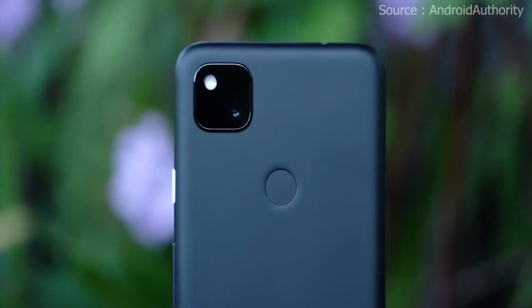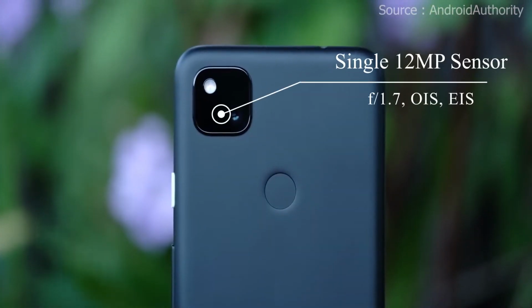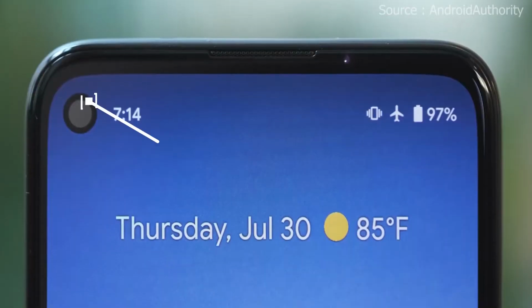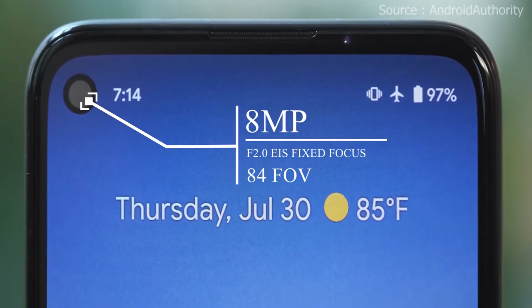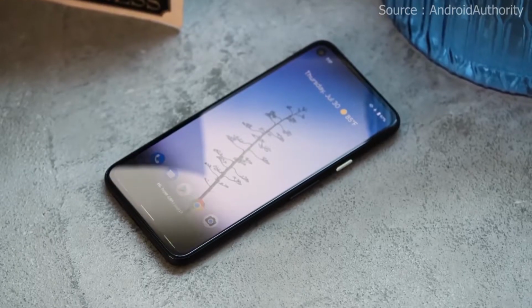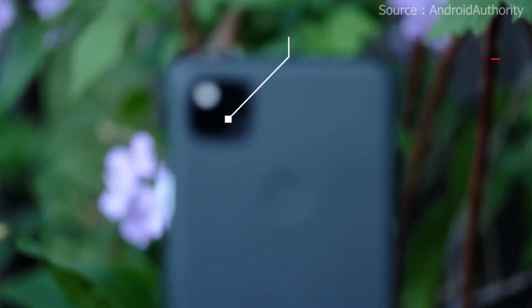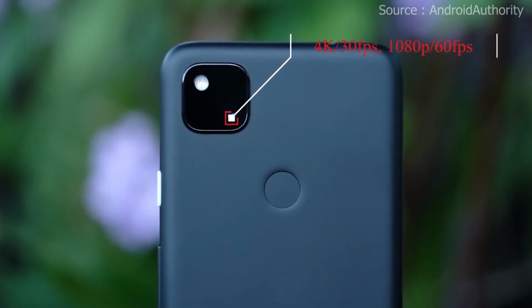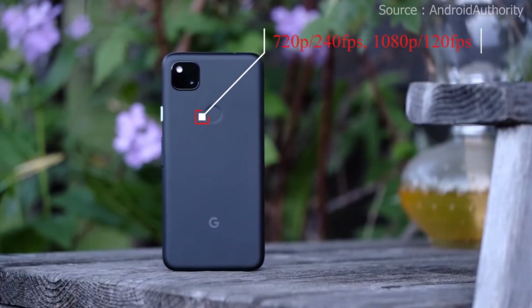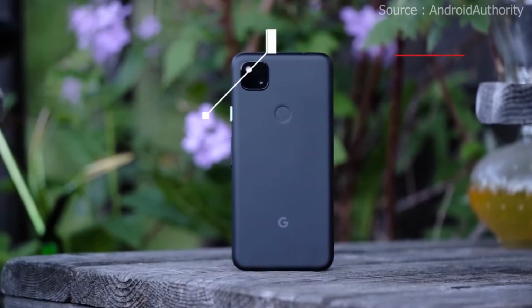The rear camera consists of a single 12 megapixel dual pixel lens with an f/1.7 aperture. It has OIS, EIS, and a 77-degree field of view. For the front camera, we still have only one camera, which is 8 megapixel, f/2.0, only EIS, fixed focus, and an 84-degree field of view. The Pixel 4a is capable of shooting videos like 4K at 30 fps, 1080p at 60 fps, and slow-mo at 720p at 240 fps and 1080p at 120 fps. Lots of options you can play around with.